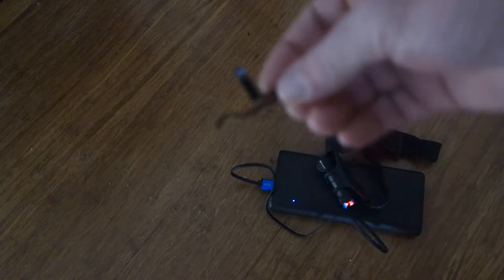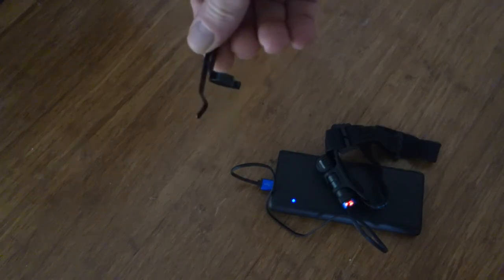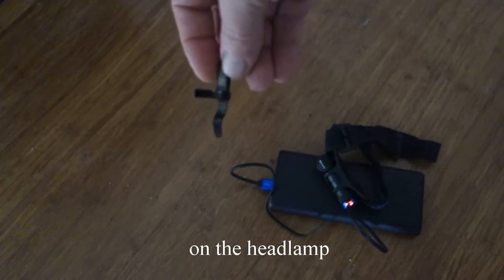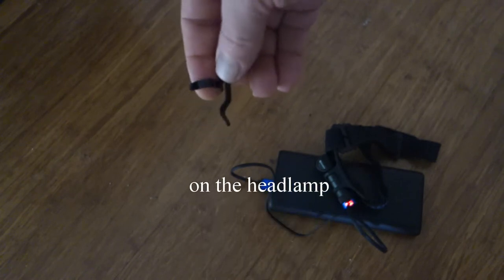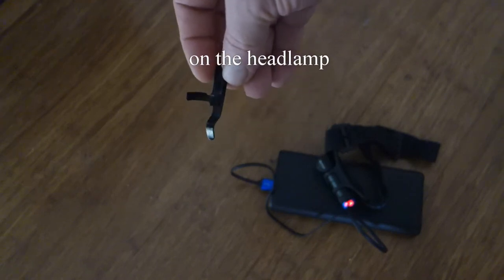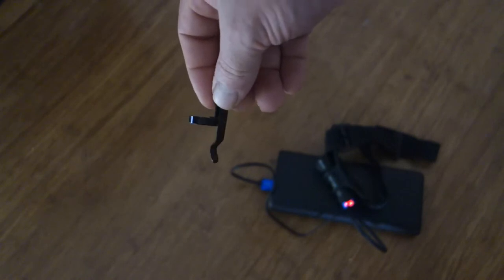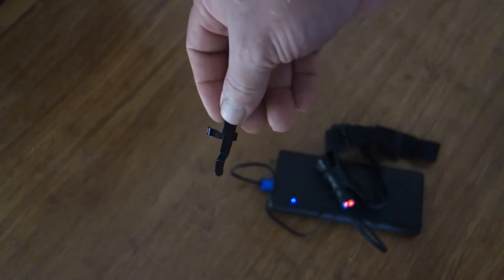This is actually the pocket clip that goes on the battery. You can take it out of the headband, put this clip, which snaps around it, and then it creates a pocket clip so you could attach it to a shoulder strap, your waistband, or something like that, and turn it on so you don't have to wear the headlamp. And I'll just go ahead and let this charge, and we'll see how long it takes.